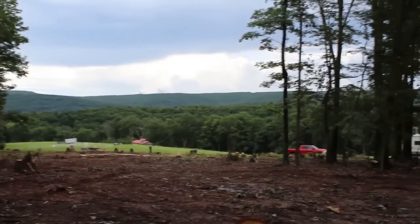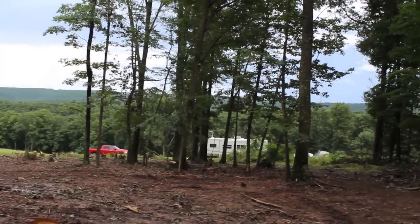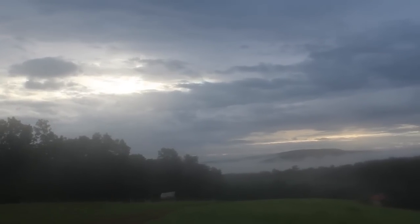We continued clearing a bit over here as well, ready for a driveway and whatnot to get in. So that's pretty much it. Now it's time to start the footers.